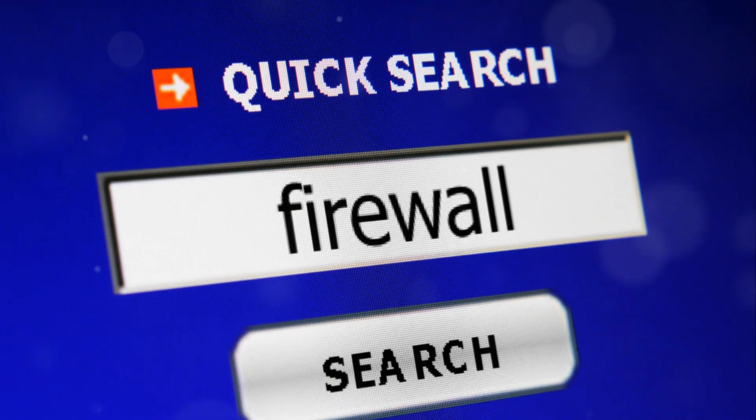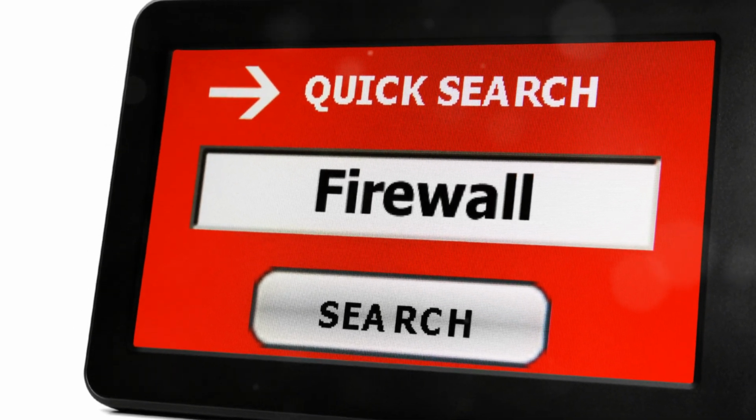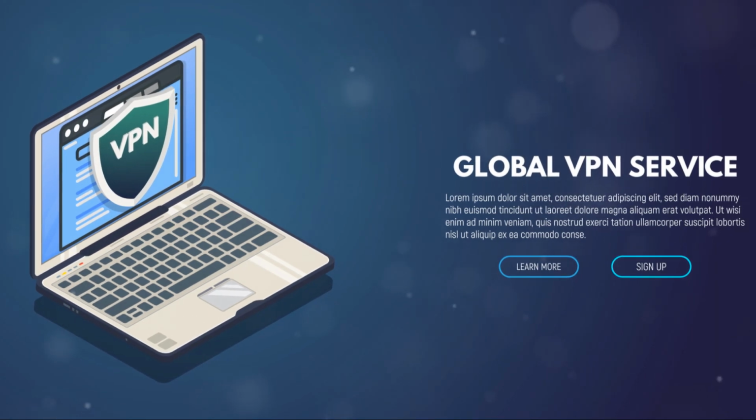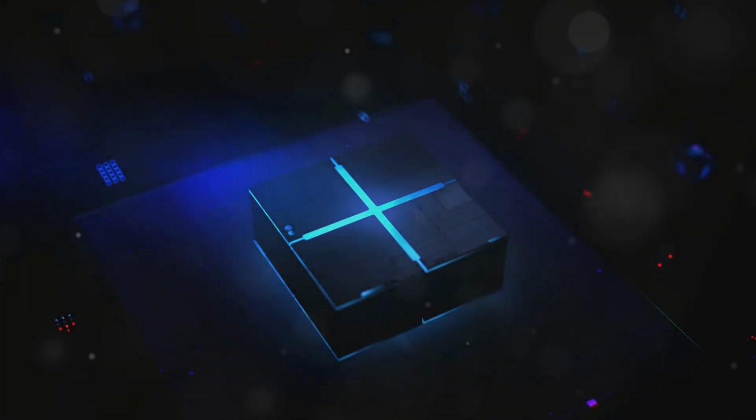Proxy firewalls are particularly effective against attacks that target specific applications or services. They can also help prevent data leakage by filtering outgoing traffic for sensitive information. However, they can introduce latency as they add an extra hop in the communication path.